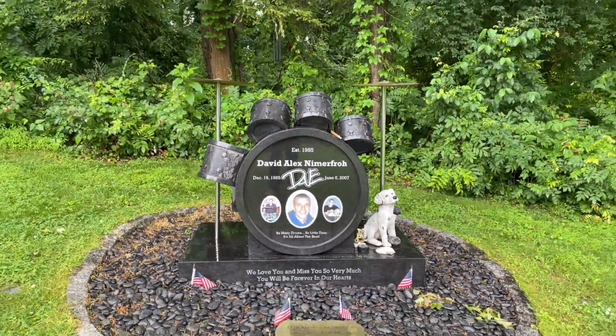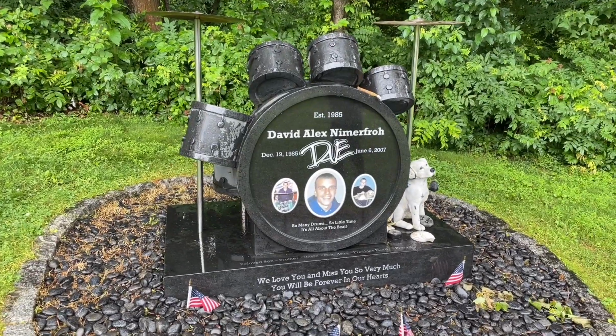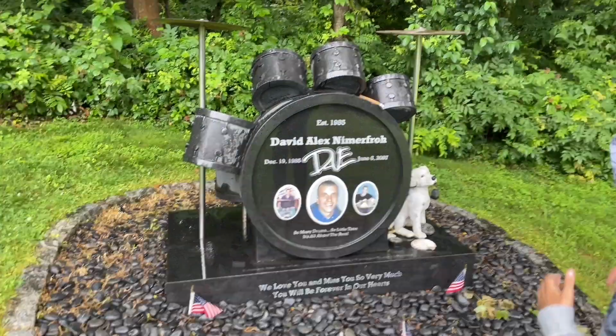Coolest grave I've ever seen in my entire life. Coolest tombstone I've ever seen. I've never seen anything this amazing before. That's awesome. But all right, guys, like I said, we've been out for 10 minutes now. Our feet are wet. It is raining. It's a little chilly. I'm gonna go back to the car.